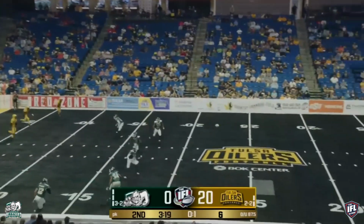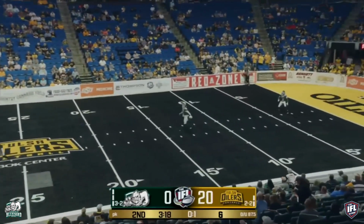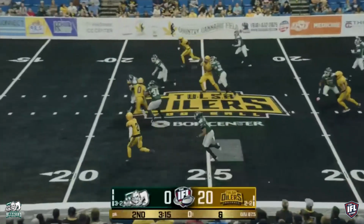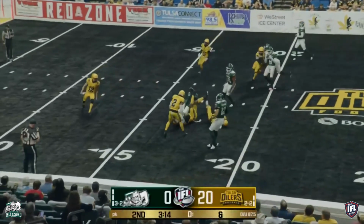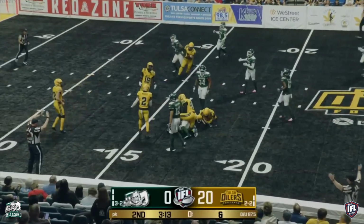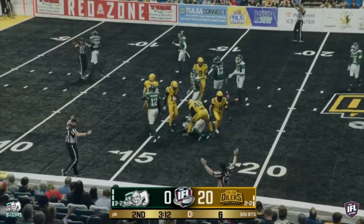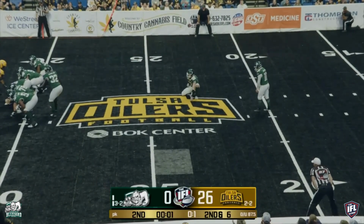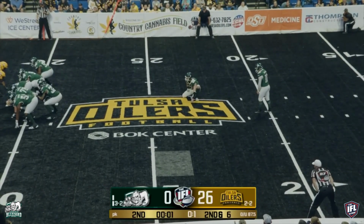Tremendous asset in the IFL to have a guy with hands like that on kickoffs to be able to snag that one without wasting any time. Yeah, because that's an opportunity where if you do waste a couple seconds, the Oilers are right on top of you. That kicking team is right there to make you tackle and not have a good turnout. So being Andrew Mevis kicking from his own 24-yard line.